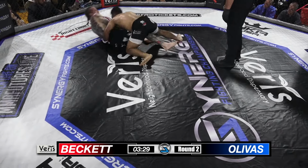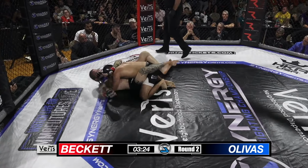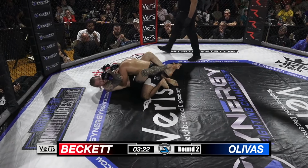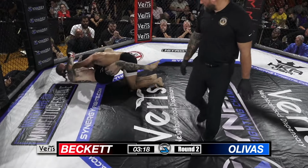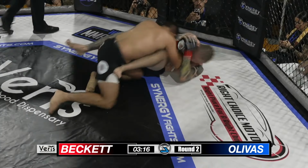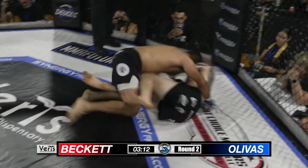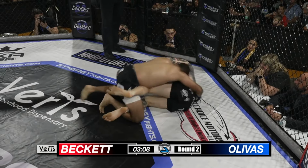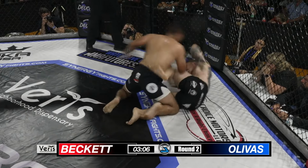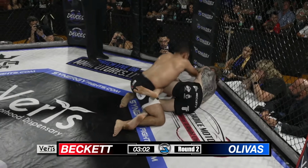Olivas back on the front headlock position, cutting the corner. Yep. Beckett had half guard for a brief moment, but here we are in the full guard. Half guard here from Jonathan Beckett. Alan Olivas on top, looking to battle through that knee shield.